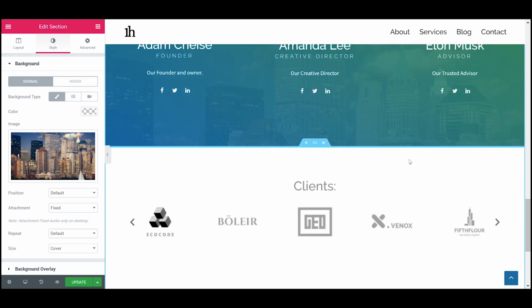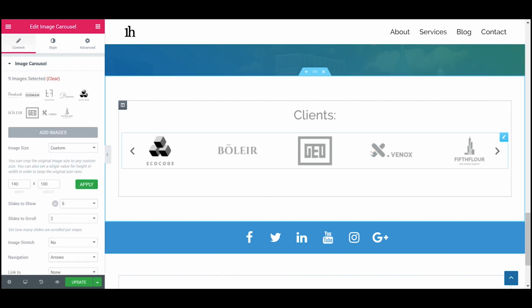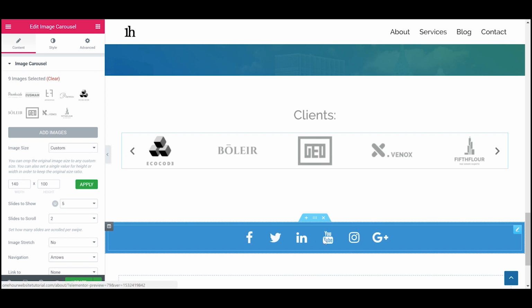Now scrolling down, we've just got this section again, and you just simply click on it and you add in your images, and it'll automatically scroll through them. And the same thing with this down here again, just link to all your social media platforms.